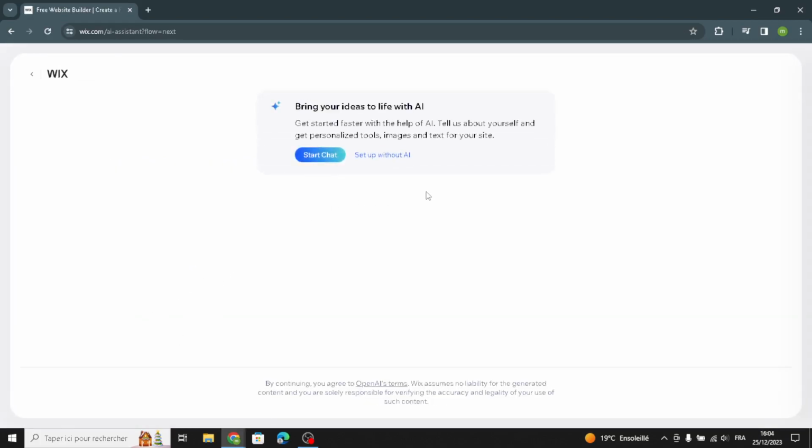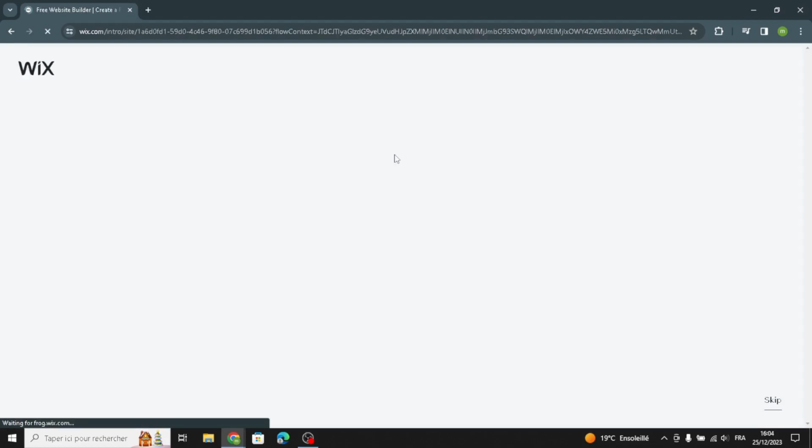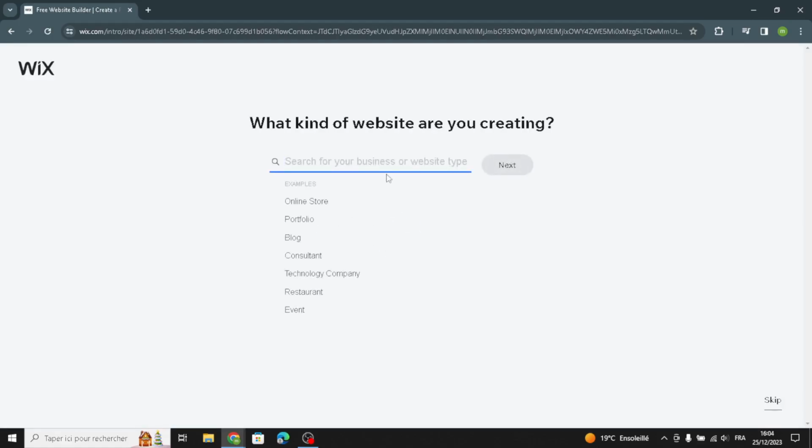So now, as you see, you can start with Wix AI, so it's gonna help you to customize and set up your website. And also you can go to basic setup, so you can set up without AI. So for me, I'm gonna choose this way. So I'm gonna get started from here. Now as you see, you can add your business type or your website type, vintage clothing.